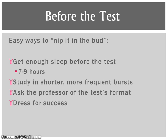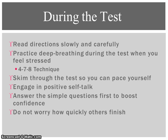You can also ask the professor about the test format. This can help you to grasp exactly how it's going to be laid out. There can be multiple choice, there can be true and false, there can be long answer. This really helps you to just be aware so that you're not surprised at the test. And lastly, something I always do is dress for success. A lot of students really just kind of bum out on test days. However, studies have shown that if you dress professionally and you feel good about yourself, you'll actually do better during the test.